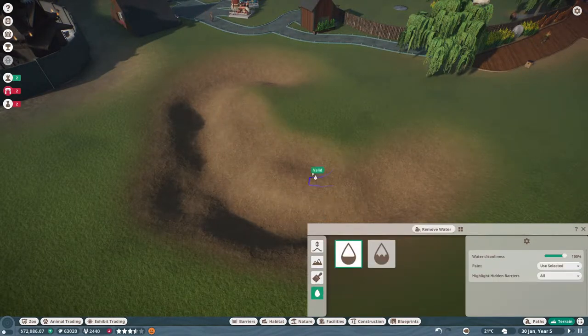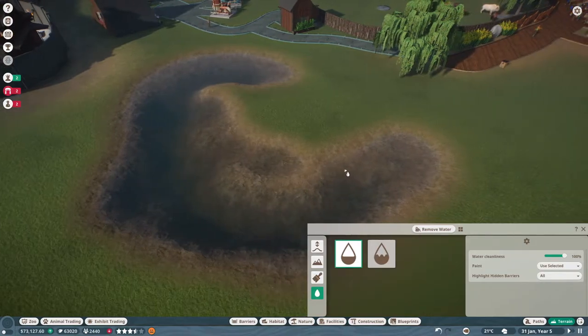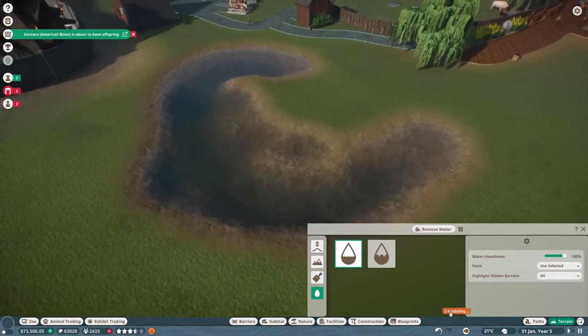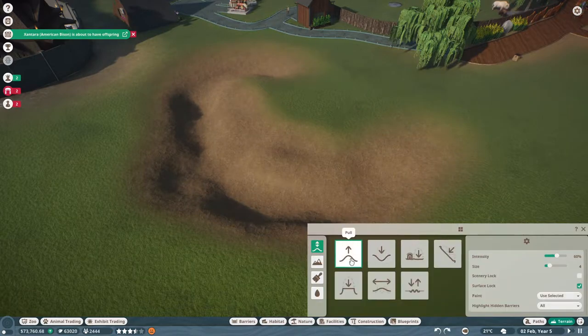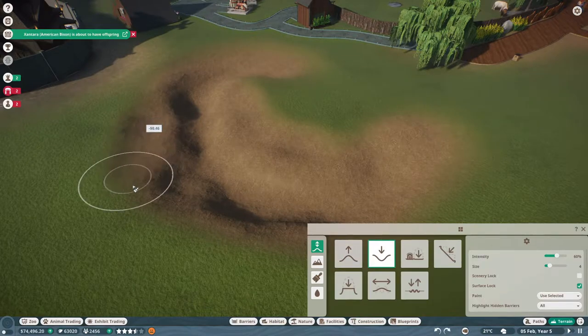How does that water look? Yeah, I think it could have a little bit more shallows. Let's have a little bit more shallows. That's right, I'm narrating this time as we build. I don't want it to be too deep. I mean, they're otters, they're not seals. I'll do some shallow up here.